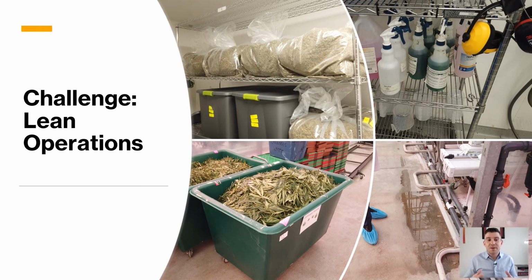Let's talk about some of the challenges that go with having leaner operations. Now, these photos are taken from our staff during site audits, and all the identifying information has been removed. These are actually from standard class license holders, but the challenges remain the same regardless of the license class.